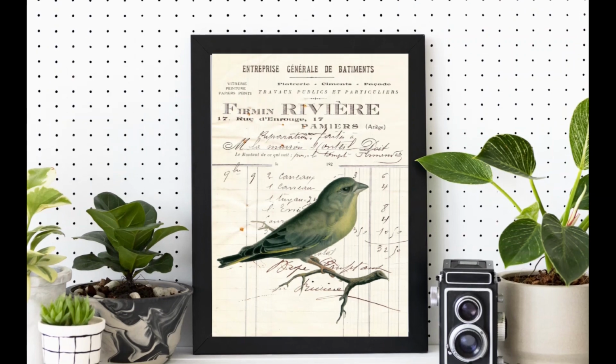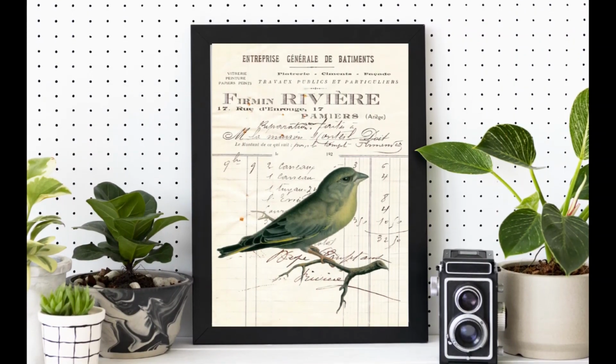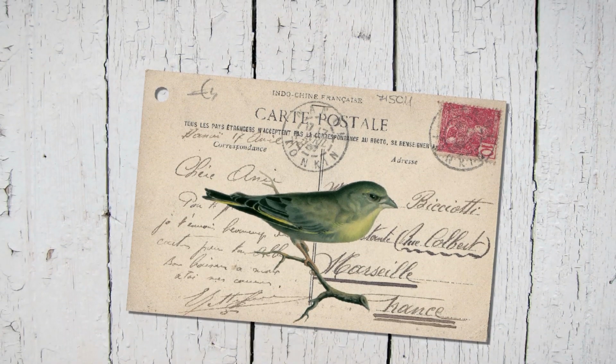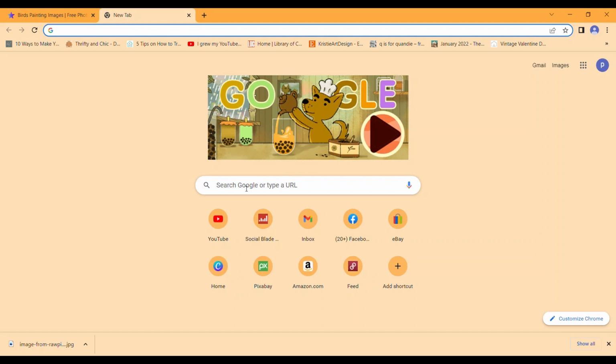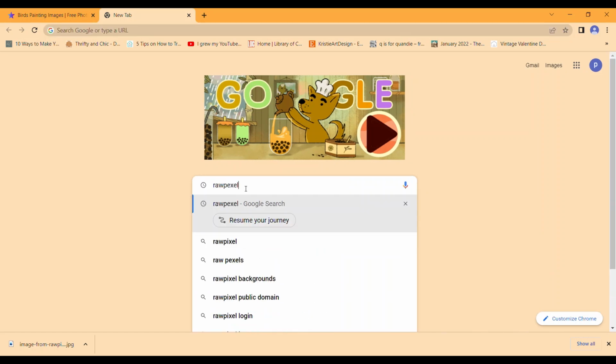And here is another one I created for you guys. And then I thought this would be cute on a tag, like a price tag. So I created some tags. So those will be over on the blog as well. And then I'm going to share one more website. This one's called Raw Pixel.